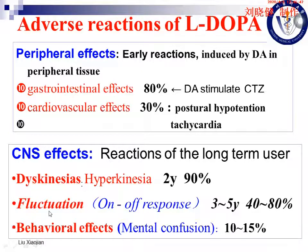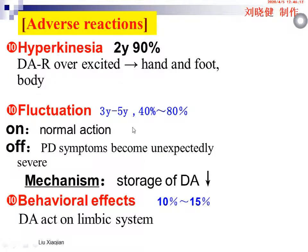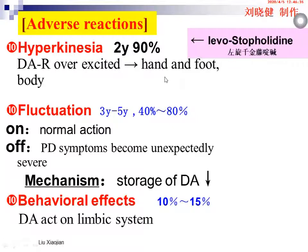Fluctuation is also caused by the on-off response. After 3 to 5 years of treatment with Levodopa, about 40 to 50% of the patients will show these symptoms. Some patients, about 10 to 15% of the patients treated with Levodopa, show mental confusion, which is also a behavioral effect. Just now I explained that because the dopamine receptor is overexcited by exogenous dopamine, it shows abnormal involuntary movements in the hand, foot, even the whole body. So an antagonist of the dopamine receptor may be effective to control this hyperkinesia caused by Levodopa.